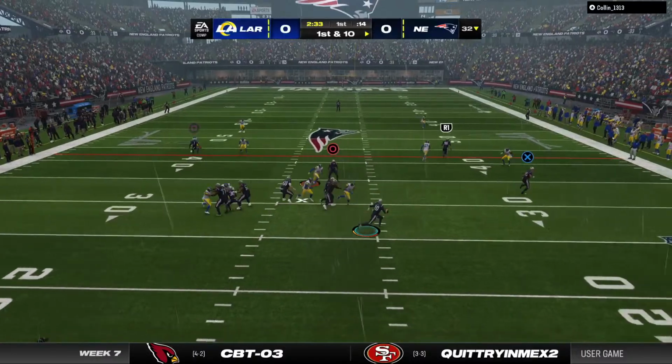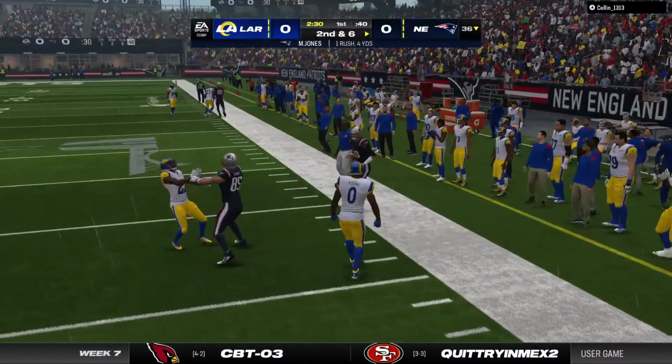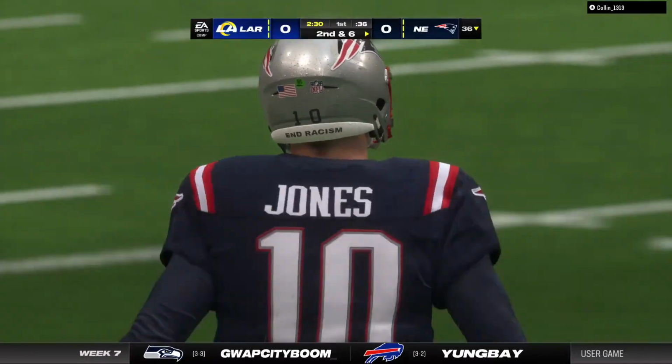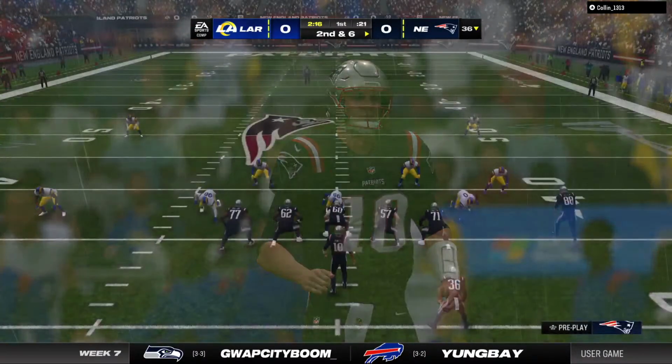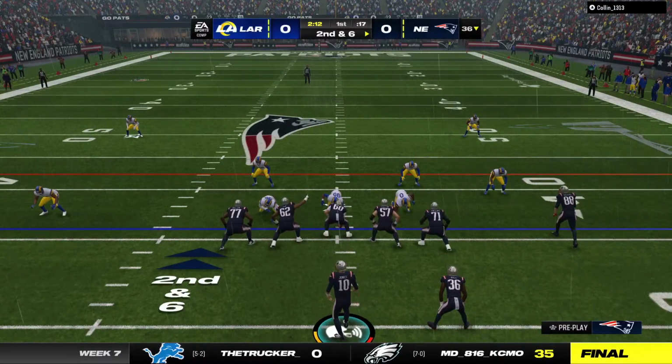Throwing Jones, flushed out right, and he gets this up across the 35 before he's out of bounds. He'll wind up getting right about 4 there on the scramble, and it's 2nd down. Here we go, 11.